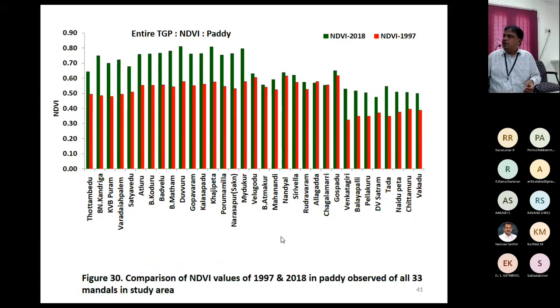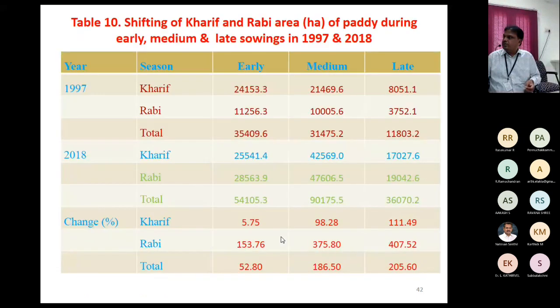Similarly, this is the NDVI of paddy at the different mandals, and you can see the season, and because of the water releases, the crop calendar has also been changed. Earlier, farmers used to wait for the rainfall, then they start doing all the operations. Nowadays, the project people are informing the probable dates of release of water in the canal, so proper planning can be done by the farmers because of this monitoring system.